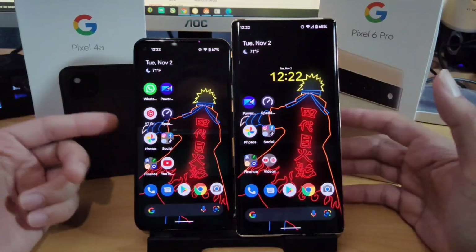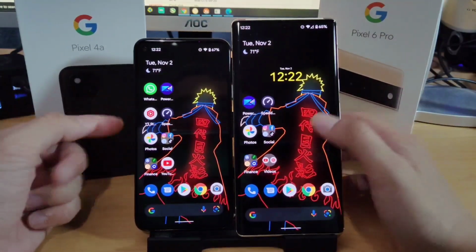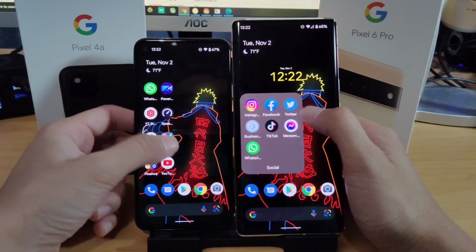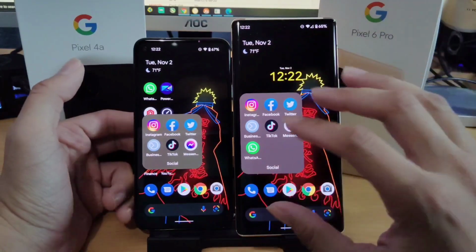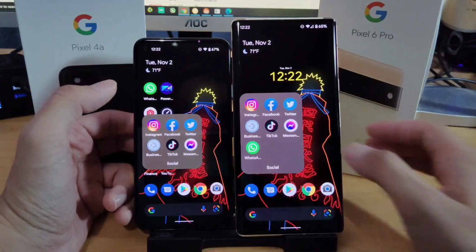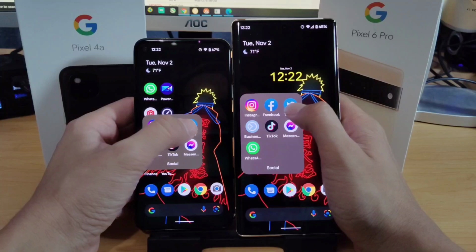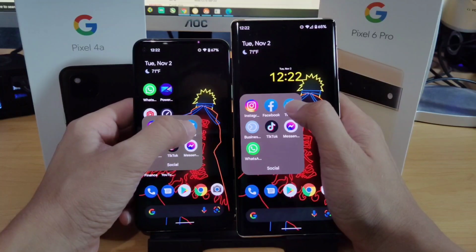So again, shout out to Team Pixel over here, right? Okay, let's go to the next app here. Let's try Twitter now. Again, I'm not going to jump into apps like TikTok. I don't want to get any copyright strikes over here, but Twitter, again, on both phones. Let's see how they do on 3, 2, 1.